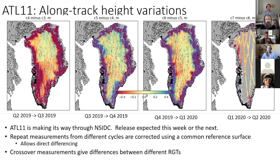What ATL11 does is it aggregates all that data together to give you an elevation change product between successive passes of a particular ground track. Our orbit repeats every 91 days. We have 1,387 tracks in that orbit. So what Ben is showing here for Greenland is by cycle.